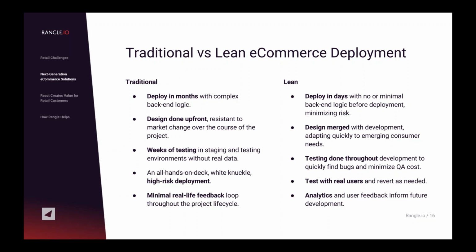When you think about how this feels when you're doing e-commerce deployment: once you get to working software and you use a lean agile process, instead of waiting months and trying to deploy the back end with the front end and having that sort of all hands white knuckle deployment after weeks of testing that still didn't catch everything and things are still breaking, and there's no feedback loop when you learn things and someone has ideas or users give feedback, it's so hard to get this done in the first place. Going back through that process is really untenable. So you just leave everything for the next rewrite 5 years from now. In a lean process, you deploy in days with no or minimal back-end logic. And so you can make changes, add a new flow, reverse the flow, change your checkout logic.